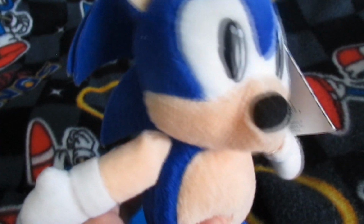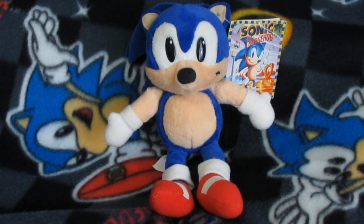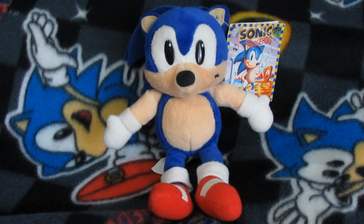Kind of like Stringy Sonic, we have gone back to the whole flat 3 rows of spikes thing going on. This is a great vintage plush and really captures that early 90s US style Sonic that was always portrayed during the time.